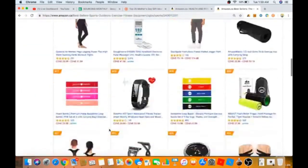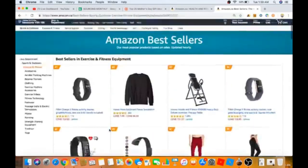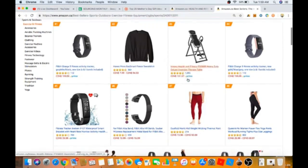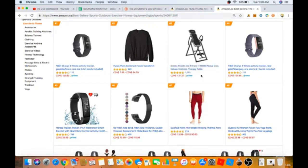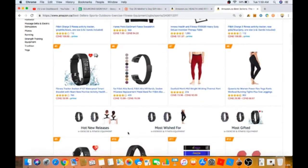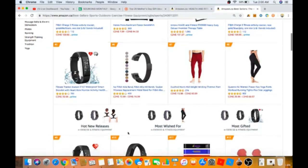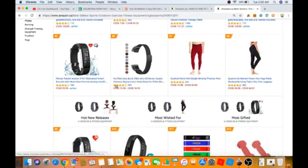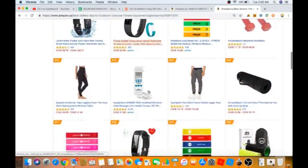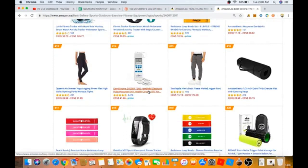So what do we got here? What looks cool? We got Fitbits, we got some t-shirts here, or sweaters. Inversion tables, a little large, kind of a low price too. These watches are pretty cool. You can actually source inexpensive, affordable versions of those watches through China. I would look into patents and stuff like that just to make sure that the watch is not patented or anything like that.